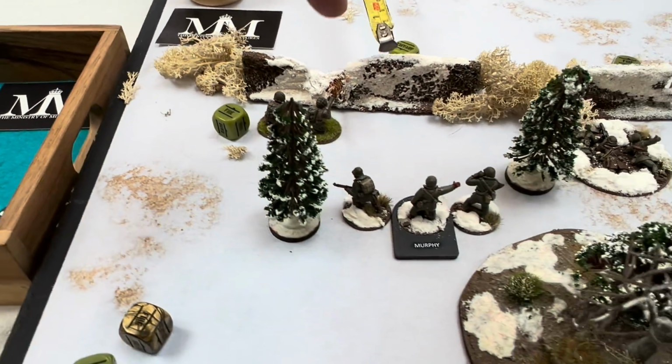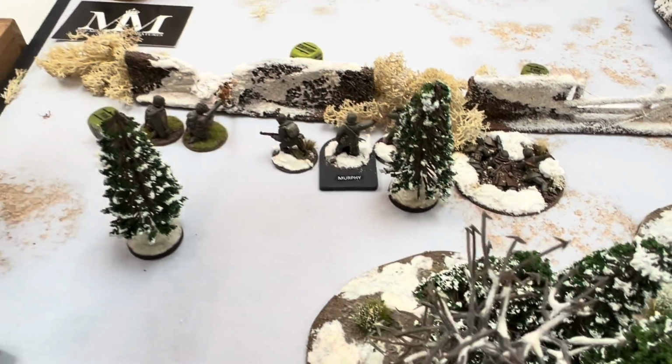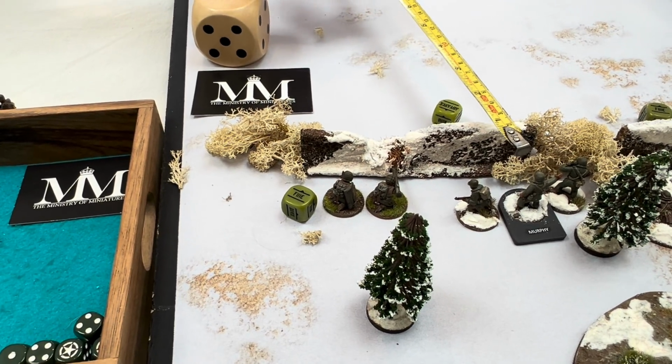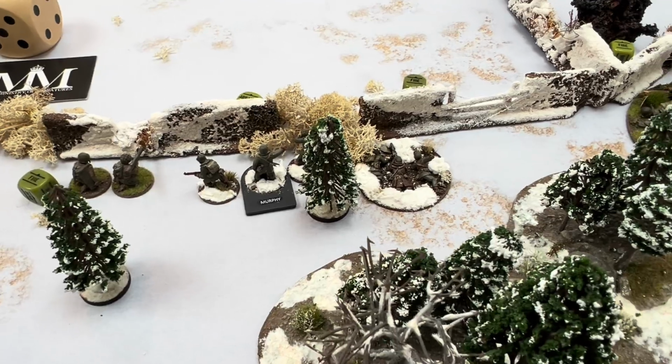Oh, actually, now I'm going to have to move to get clear of my bazooka. The bazooka's in the way, so you have to move. There you go. Yeah, you can see them all. Let's have a look. They're 25, 26 inches. So they're out of range. So that's that one done.